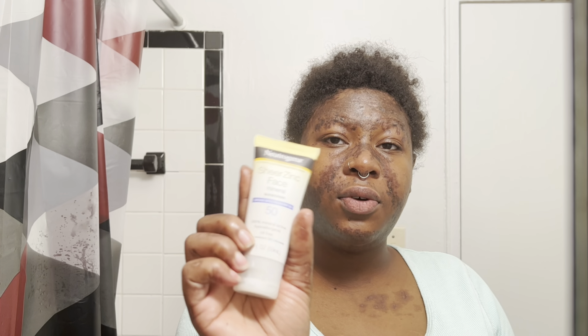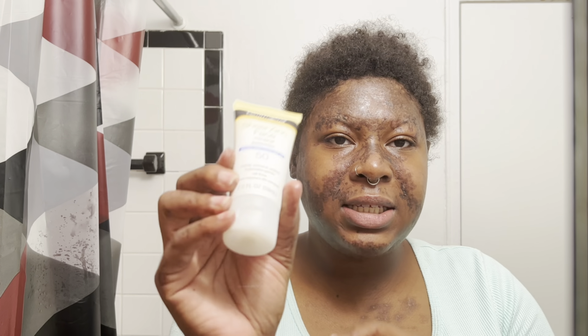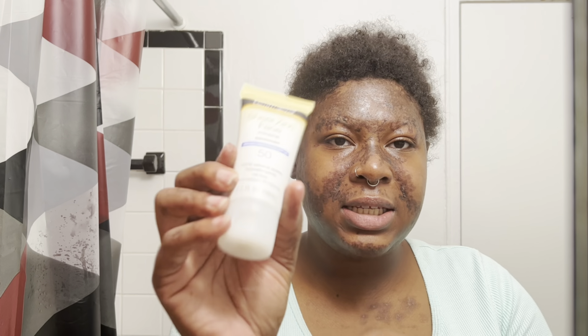I hate that it goes on white. I really don't like it. I think I'm gonna look for another physical sunscreen that doesn't have this white cast. Like, a white cast does not do good for this skin tone, baby. Oh, do you hear that? I think my toilet agrees. I don't know what it was just doing, but I think it agrees with me. But anyway, I need to get something that's black girl friendly. Because I'm a black girl.